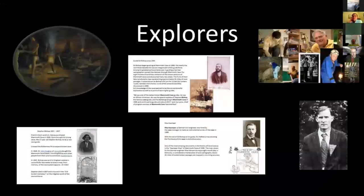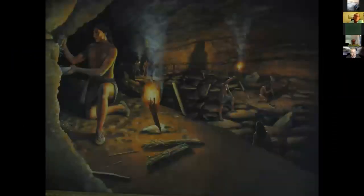So who were some of the explorers of Mammoth Cave? And I'll just run through this real briefly. Obviously the Indians, we know 2,000 years ago, were in the cave and they were mining minerals. And this is an artist's rendition of what that might have looked like. What's pretty amazing is their remnants of their mining operation and their presence is felt deep in the cave. They traveled 10, 12 miles into the cave at times.